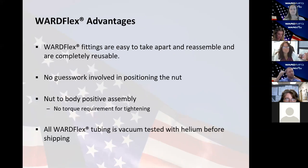So we'll just go back through here and touch on the main things we talked about and the main takeaway points here. So the fittings, they're easy to assemble, they're easy to take apart, and they are completely reusable. You just have to make sure that the components are all there and the gasket's intact. When putting the fitting together, there's no guesswork, there's no special tools that are needed. You don't need to measure the torque or anything like that. So as you saw in the video, you tighten that down until the nut stops rotating and you're done. There's no guessing, no measuring, and you're good to go on to the next fitting that quick.